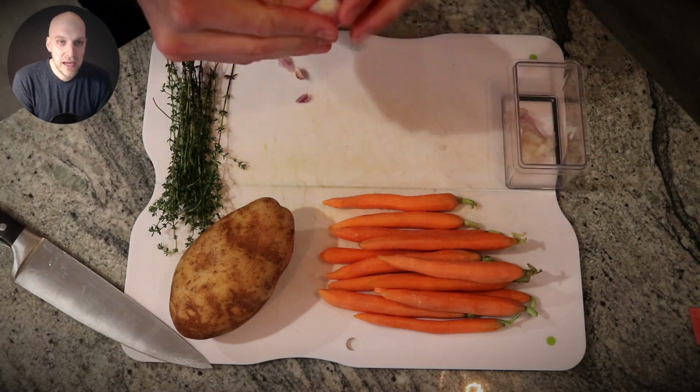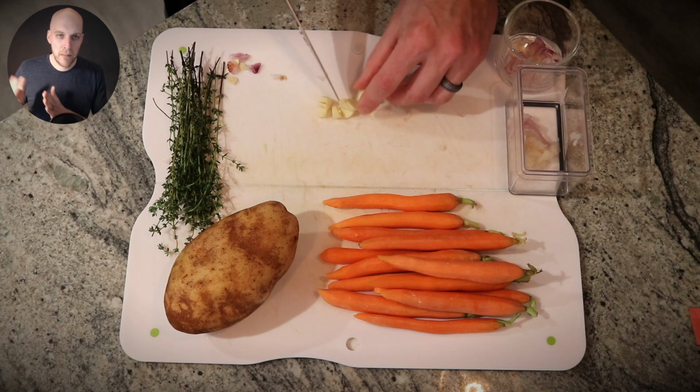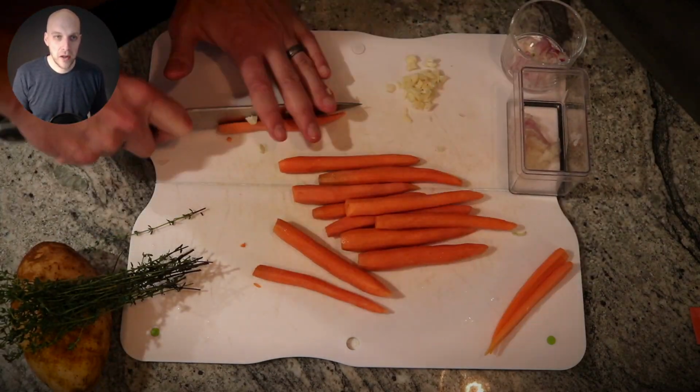So shredding here some of the shallots and also slicing some of them up because they're going to be used differently. Again, we got garlic there.